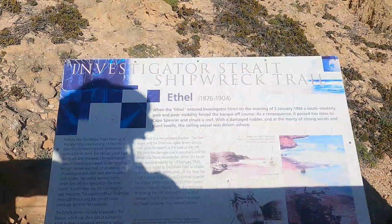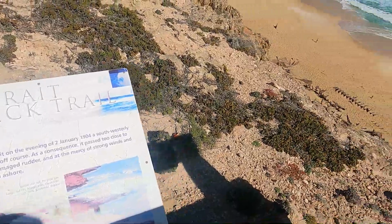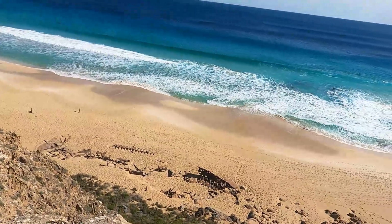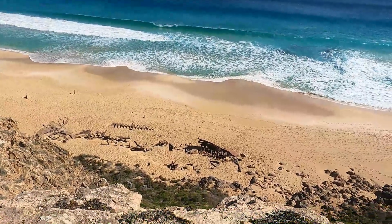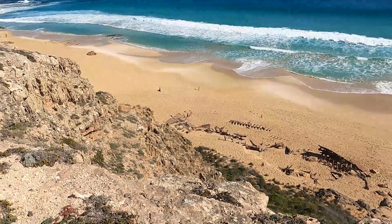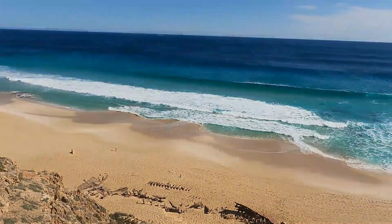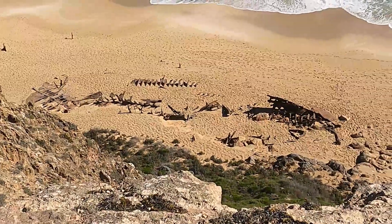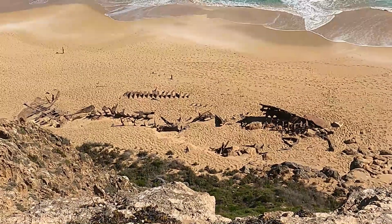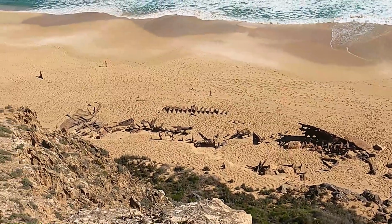Right, we're here at Ethel Shipwreck. So, dolphins, there's dolphins! Oh, found some dolphins as well. Probably can't see them on the GoPro, but look at the shipwreck. Look at the skeleton. Well, it is a skeleton. It's a ship skeleton. Did the dolphins come back up, Rubes? So on 2nd of January 1904, the Ethel struck a reef and it broke its rudder, and some strong winds just pushed it into shore. That's why it's sitting here.